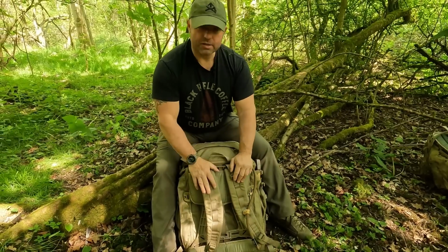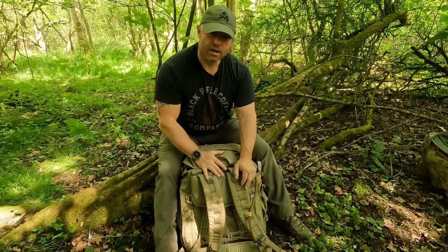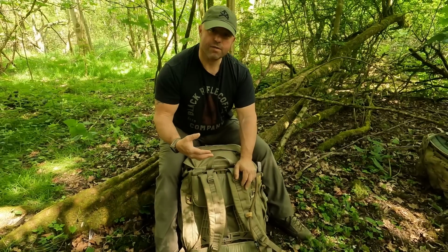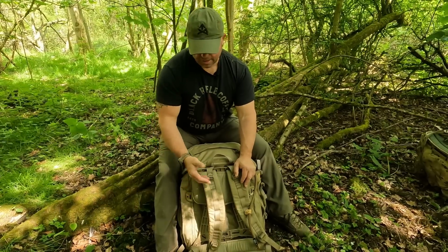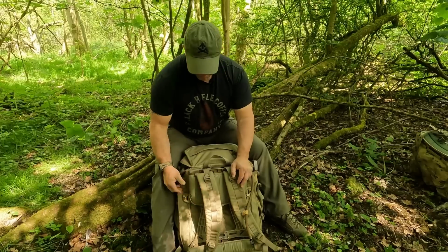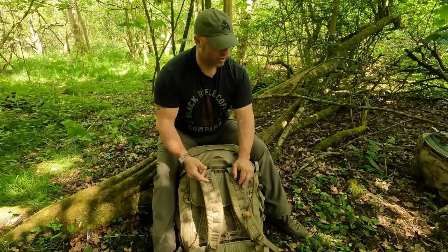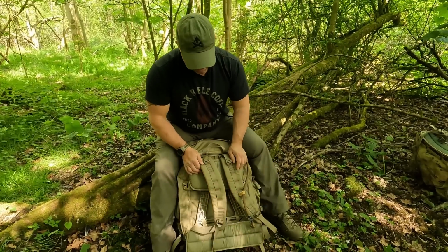Now, the reason why it doesn't have a chest strap is this design was actually made from a UKSF design, okay, and they asked for it not to have that on there. That's so that they can get rid of it quickly off their back if they needed to. So that's why it hasn't got one. You can easily add your own version on, and I've done that to my Jungle Bergen anyway. You can get them for a couple of quid, so it doesn't matter too much.